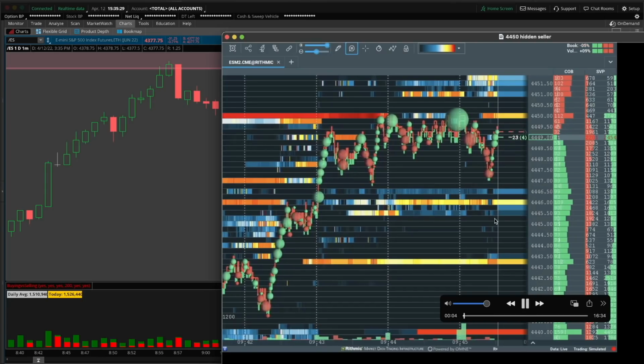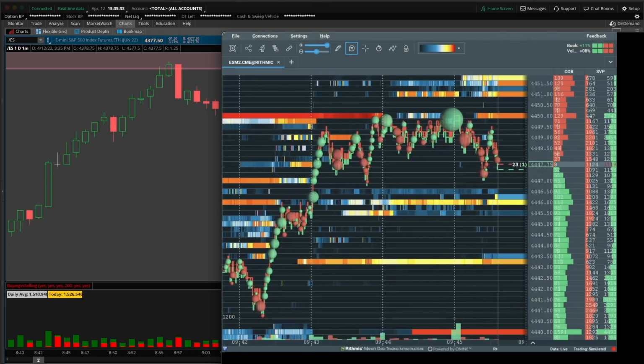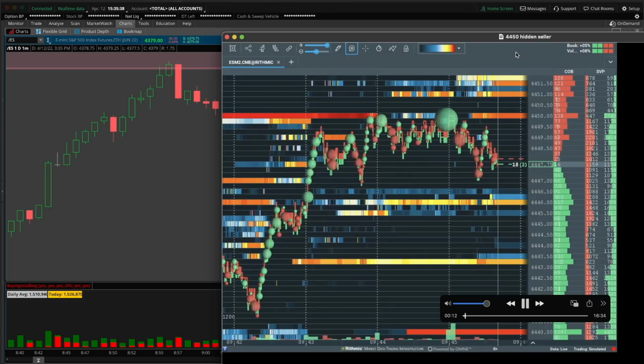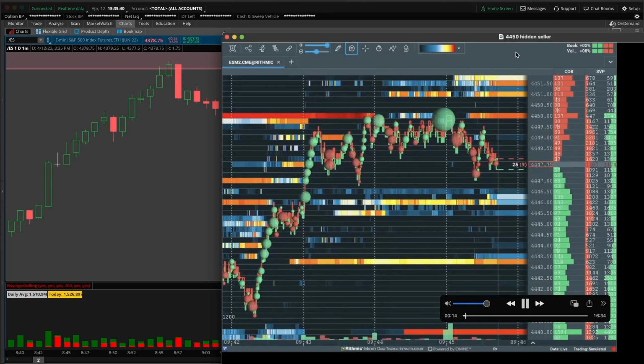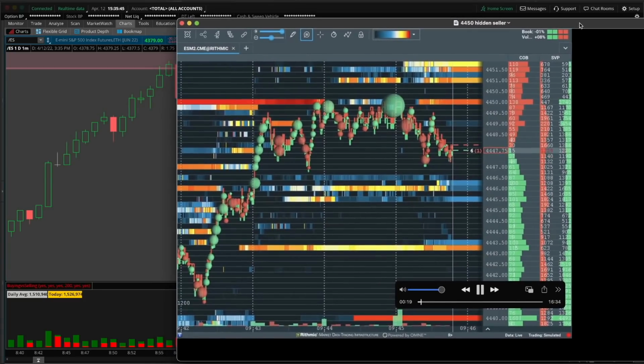What happens here is that seller kept reloading his position, absorbing all the aggressive buy orders, and when he let go and when the pressure was on him, the market spiked, and this is when I played the market to the long side, targeting the supply zone at 4461. So watch what happens here.